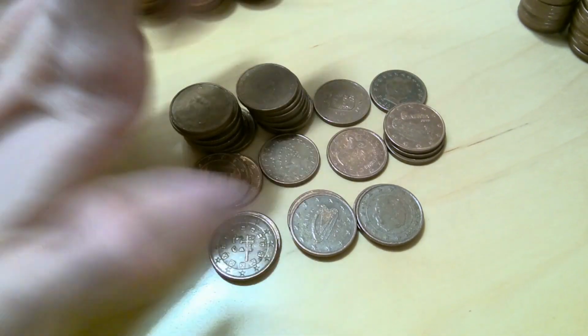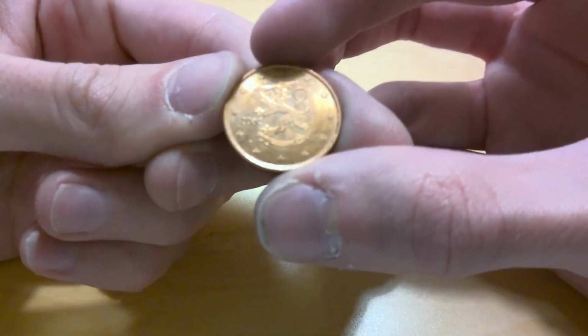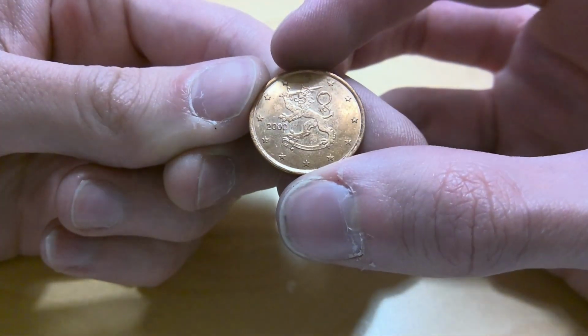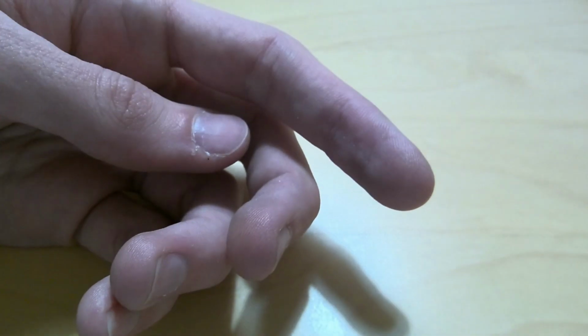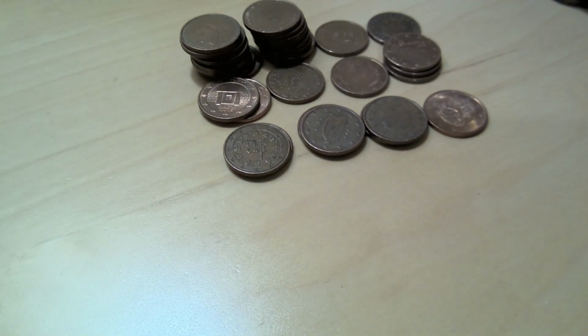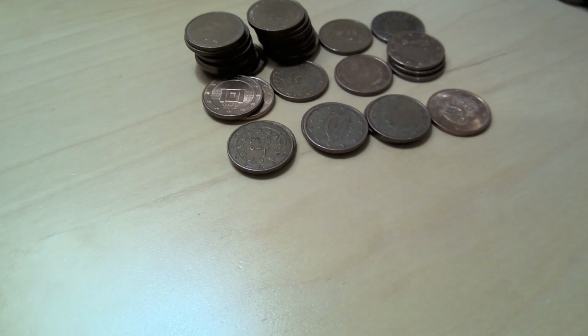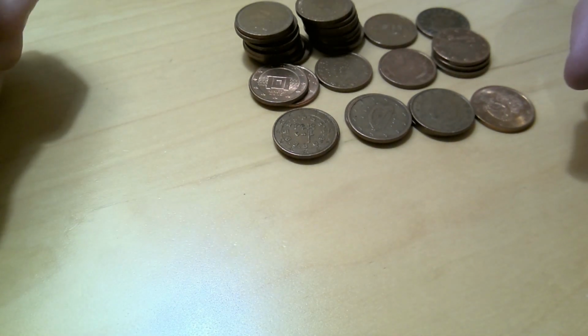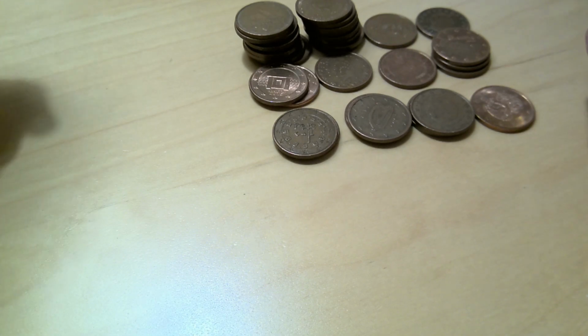Luxembourg, and 1 Latvian. We did find this 2002 Finland, and although I do say this isn't a lot better shape than I normally find it in. They did mint 100 million of these, so I am going to be putting this aside with all of the other finds which we got in this hunt. So that means no keepers for us. I am a bit disappointed, but again, that's just the reality of coin roll hunting, and 5 cent is a bit more difficult of a denomination to hunt.